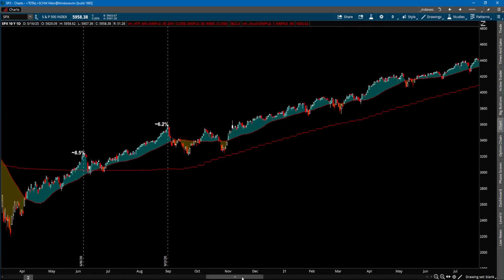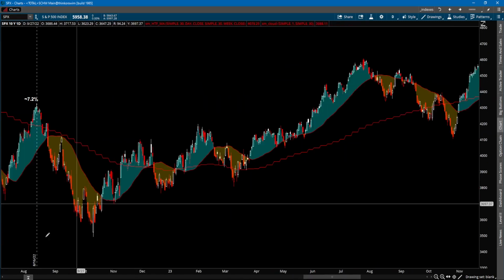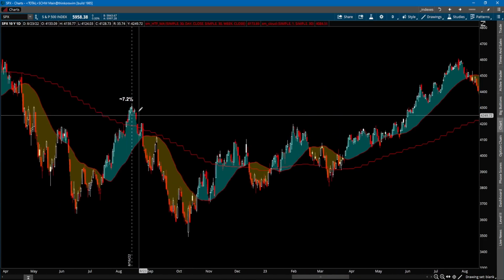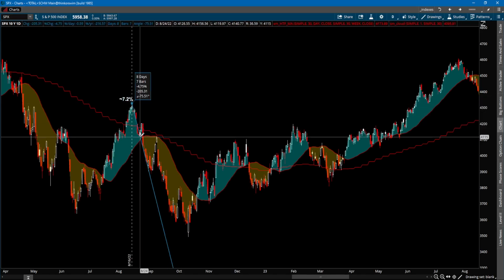Now let's go back and take a look at September 2022. Let's go here, and we take a measure on the 7.2% and come down to this pivot low here before we see a little bit of a bounce back. And this time it's not as much as the 2020 pullback. This is only 4.75%.